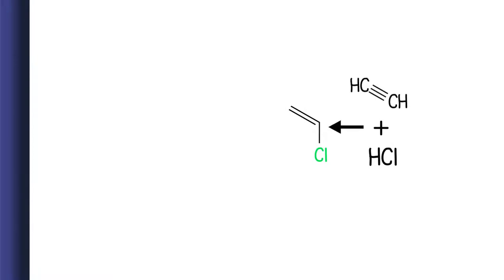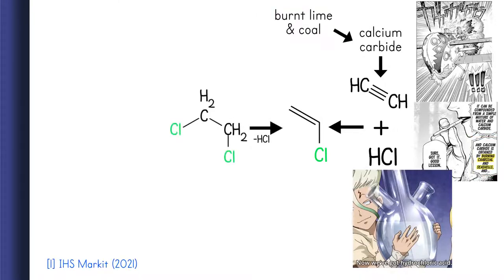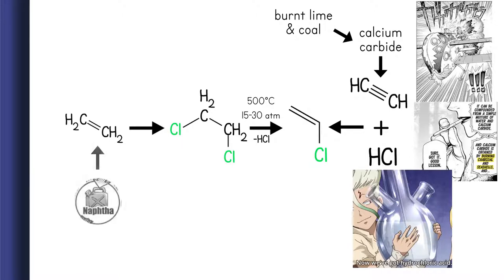In China, acetylene, the gas that stalks Stanley's plane, and hydrogen chloride, the gas that forms hydrochloric acid, are used, because getting the acetylene is easy with coal reserves around. Alternatively, 1,2-dichloroethane can be decomposed into the monomer and the HCl at 500 degrees Celsius and 15 to 30 atmosphere pressure. That dichloroethane can come from ethylene, from processing oil and gas. The ethylene, in turn, comes from cracking the naphtha. So, from 4 to 11 carbons to just 2 in double bond.